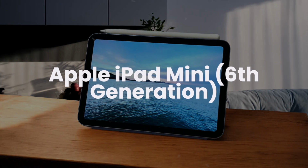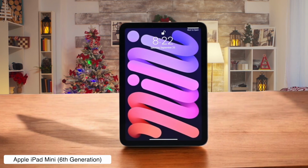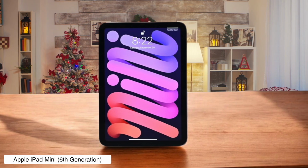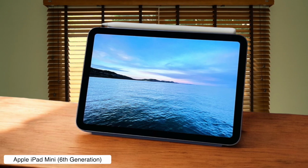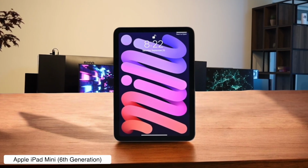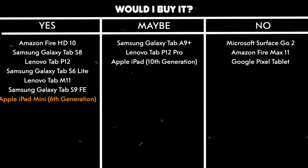The A15 Bionic chip makes this tiny beast incredibly fast for gaming and multitasking, plus that 8.3-inch screen is crisp and bright at 326 pixels per inch, perfect for reading or watching content on the go. The battery life is just okay though, barely making it through a day of heavy use, and that $500 price tag is pretty steep considering there's no headphone jack and you'll need to buy the Apple Pencil separately. Would I buy it? Yes, it's the most powerful small tablet you can get, and that portability is worth the premium if you're always on the move.